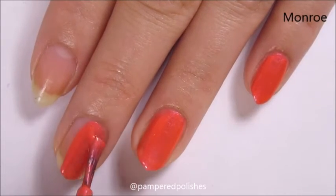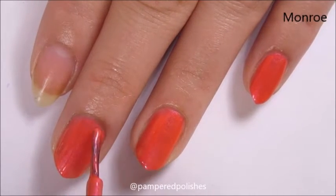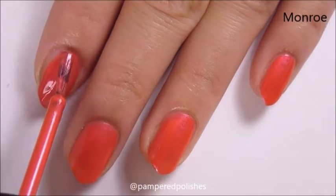Please ignore that the brush is cocked to the side. It came like that. I'm not sure why. I'm sure it's nothing, just a faulty brush.